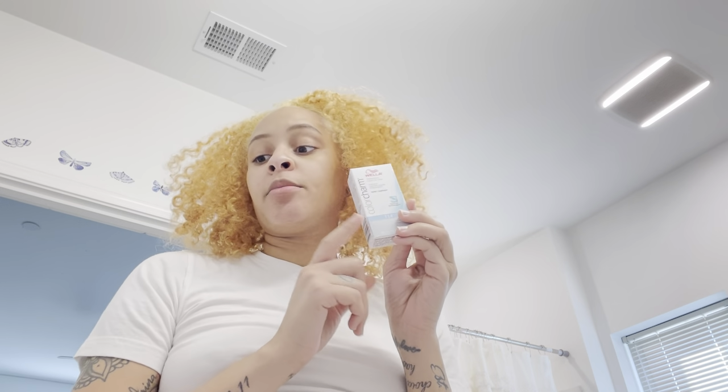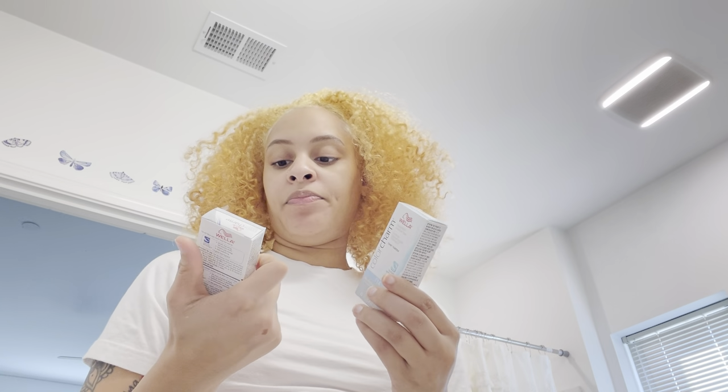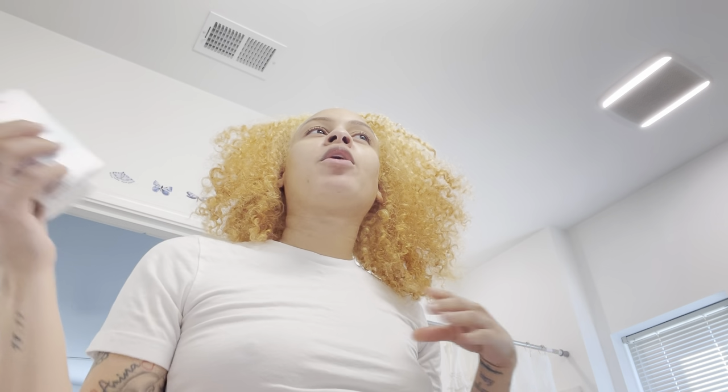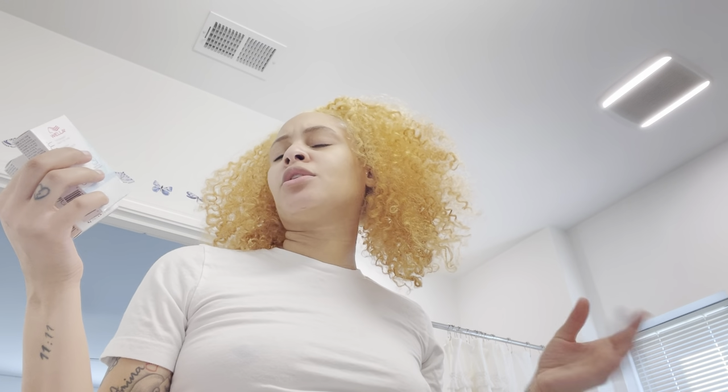I'm going to use the whole bottle of T14 and then fill up the bottle with 20 volume developer and pour that in, and then I'm going to use half of the 050, not the full bottle. But I feel like if I do these two, it's going to cancel out the orange and the yellow tones, because on the color wheel I want to say purple and blue is across from the yellow and orangish color. So fingers crossed that this is going to cancel everything out.